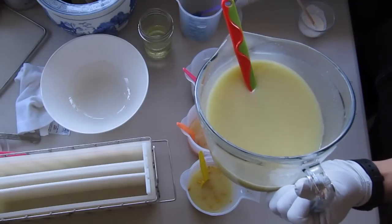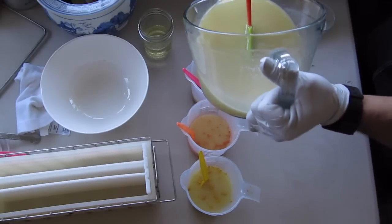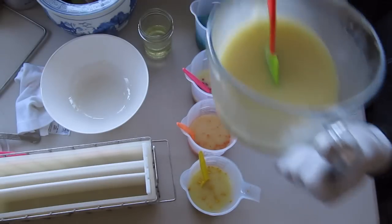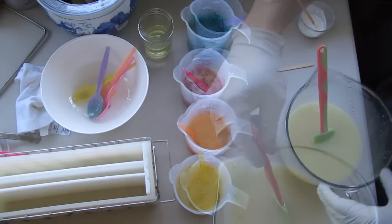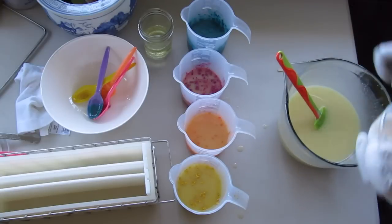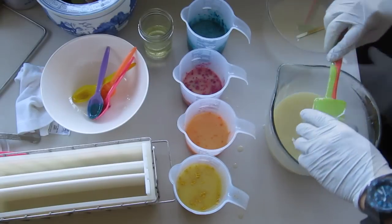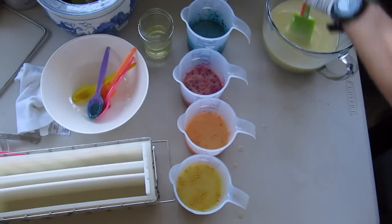And get some delicate swirls by just using a little bit of color and more white. And then add my titanium dioxide to the main mix. Start with the white.